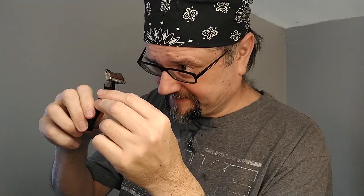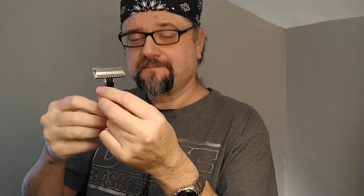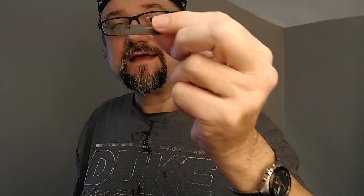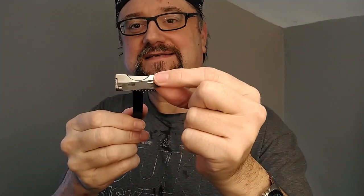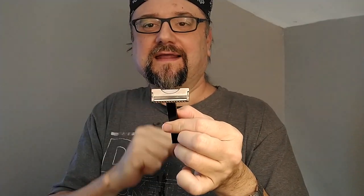Now, what I plan to do, and this is a hack recommended by some other folks, is I'm going to grind down the edge of the blade, and it looks like I might have to grind down about 3 or 4 millimeters so that it could be a holder blade, so that I could take an Injector blade, because it's the exact same width, and the blade that you see here could then press the Injector blade up and lock it in place. That's my hope. That's my little DIY project that I'm going to do someday.